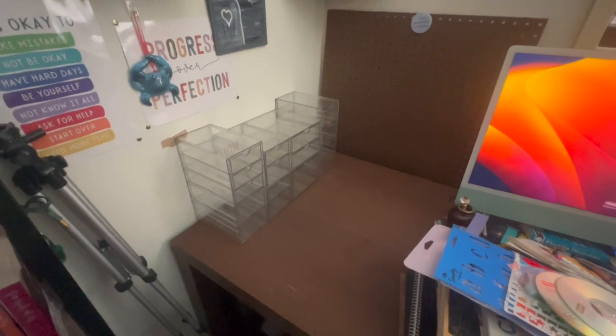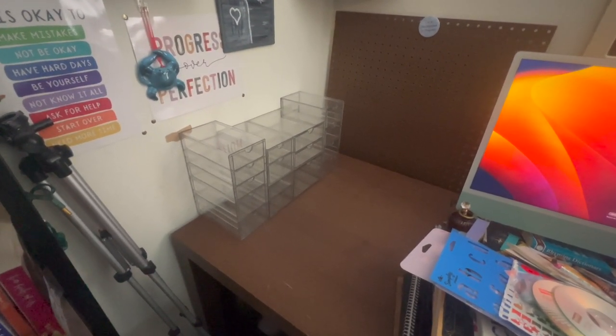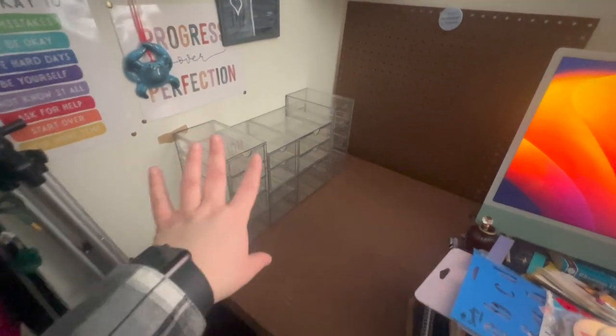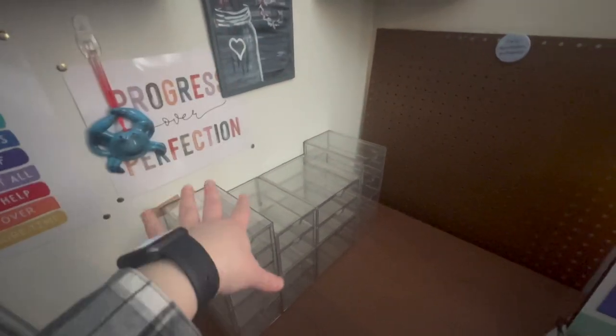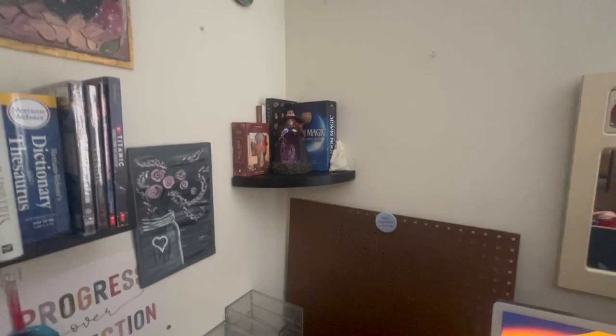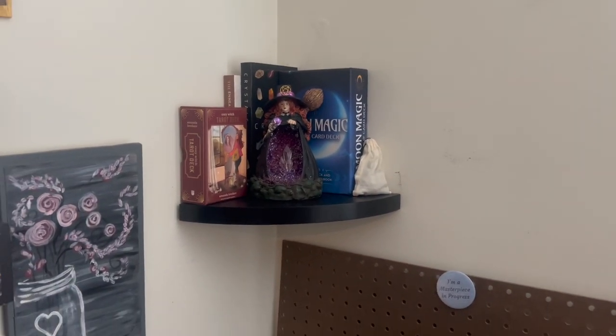I'm not thrilled. They're not as customizable as I thought they were going to be. But like I said, I can always buy more, which I think I probably will, even if I leave them in this direction, because there's still plenty of vertical space. This stuff would obviously come down, but there's still plenty of vertical space to add more. I changed up here. It's all my witchy stuff.